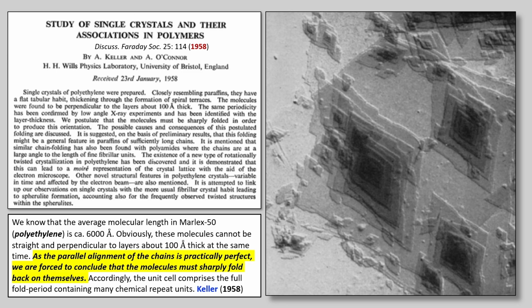So this is the paper I referred to by Andrew Keller. There was a communication, but there's an actual paper in this proceedings where he points out that the polyethylene they're making, each of them is 6,000 angstroms long, but the diffraction pattern is telling you the repeat unit is only 100 angstrom. So how could that be? And they know that the chains are parallel, so the conclusion is they must bend and fold back on themselves.